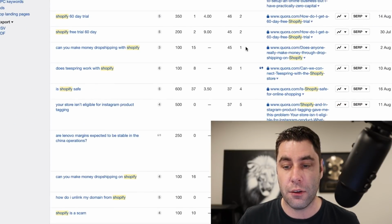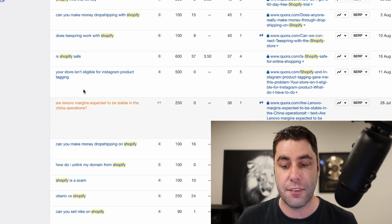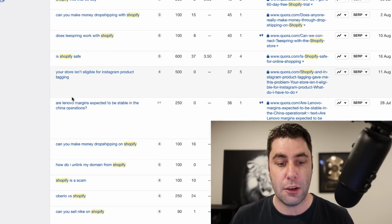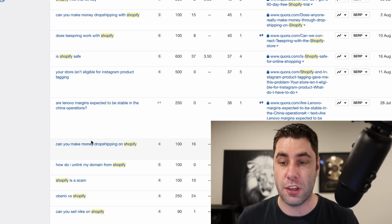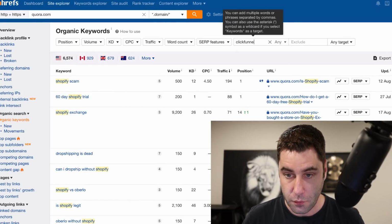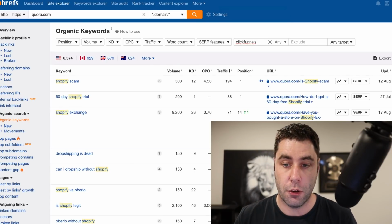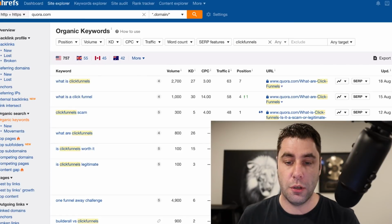And you just go down, and this is the easiest way to find all of the keywords on the left and where Quora is ranking, and you do content based on these keywords. We can also put in something like ClickFunnels, which is another program that you can promote for a commission, okay? And it's also going to show up.